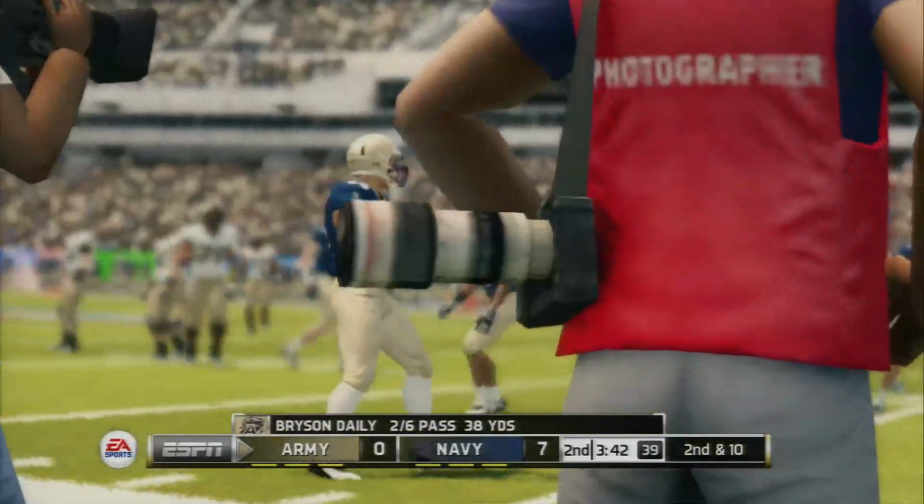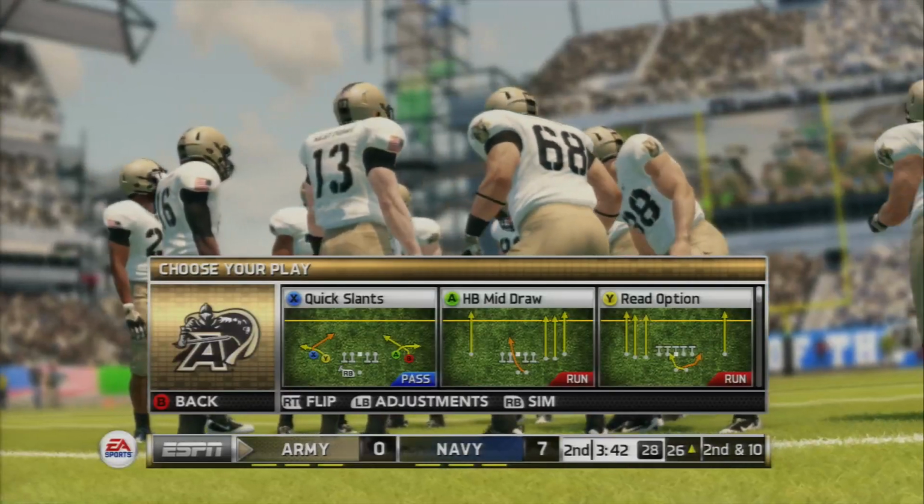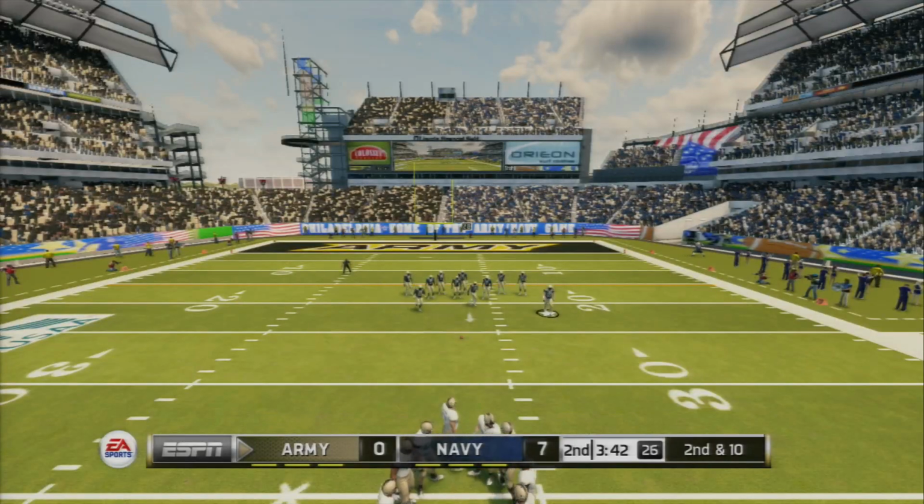Tight end, and it's in and out of his hands. Not a great throw by the quarterback, but to be fair, that was pretty good coverage. That makes it second down. And this play is number 8 on the drive.